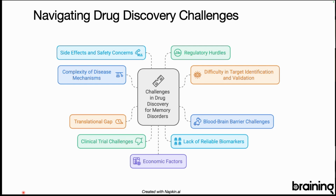Secondly, many potential drug candidates fail. They fail due to the limited understanding of disease mechanism, due to side effects, or difficulty crossing the blood-brain barrier. Moreover, animal models often do not reflect the human condition accurately, so that leads to unreliable preclinical results. And finally, clinical trials are costly, they are time consuming, and they have really high failure rates. But today, we would like to focus on one specific challenge, which is the translational gap. But this challenge can be effectively addressed by using the touchscreen system method that we would like to present to you.